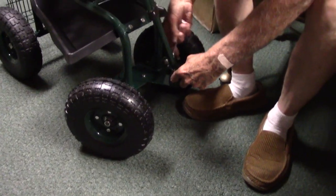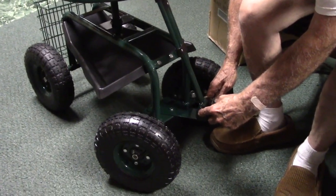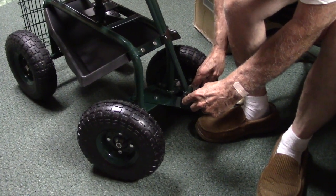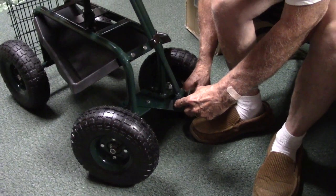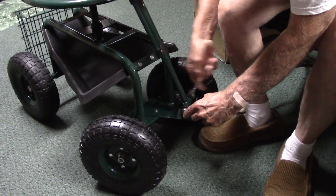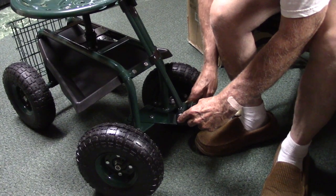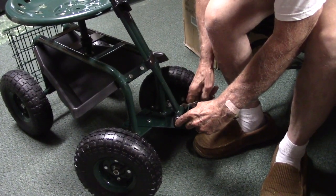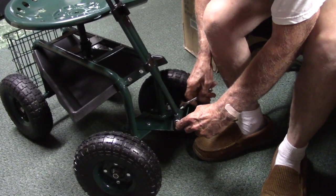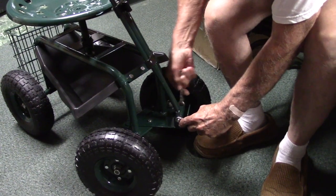Putting on another wheel. One more to go. That's the final bit, putting on the handle. Got the seat on and the rest of the wheels. I like that green color. These big wheels will make it easier for Larry to move through the garden when he's picking beans. I have to get the seat adjusted to the right height for him.